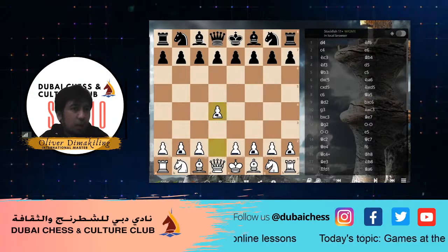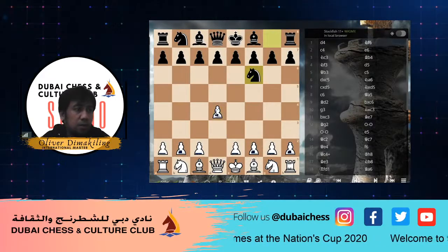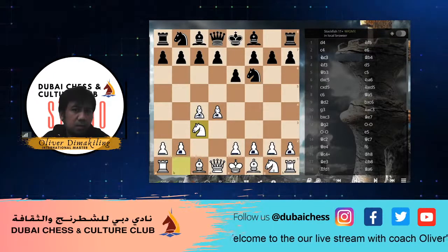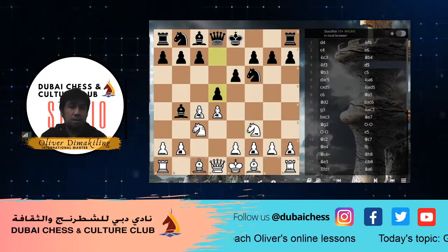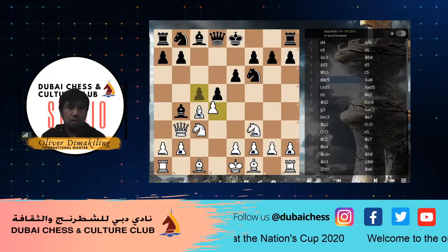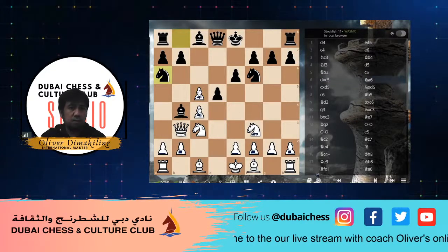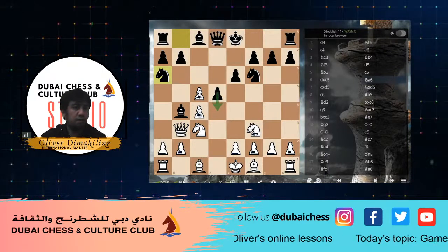Yu Yang-yi was white and Wesley was black. Okay, so this was d4, knight c3. We have the names of Indian on the board. Queen b3 was played by Yu Yang-yi, and we have c5. White went for d takes c5. Now knight a6, threatening d4 now. Okay, we have d4 coming up.